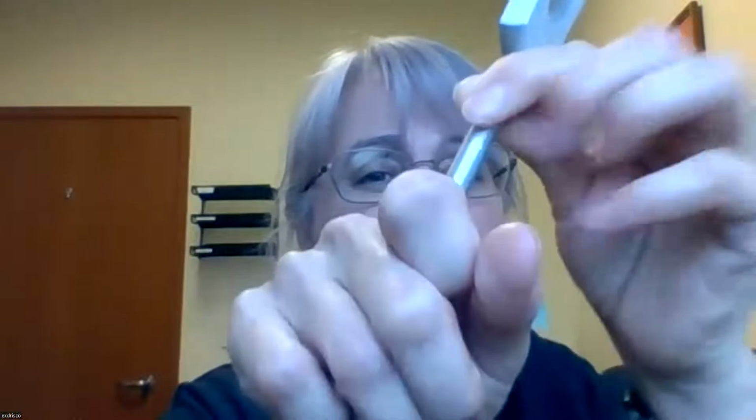So I get it vibrating and then hold it against where the skin is thin on the bone, and you feel it vibrating. Now, I'm also feeling it with my fingers, and I'll ask my patients to tell me, first of all, if they can feel the vibration, not just the pressure, but the vibration. And then if they can, I'll ask them to tell me when they feel it stop.